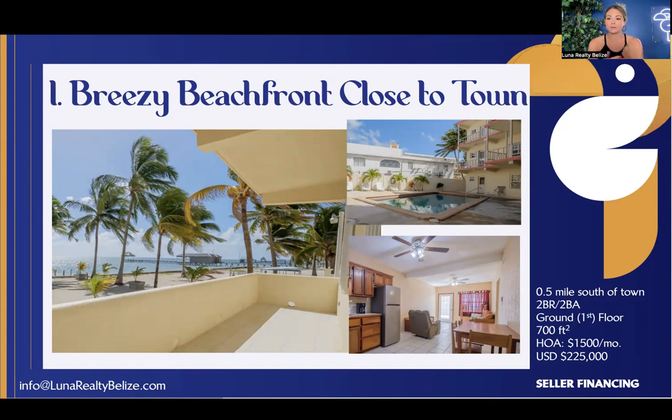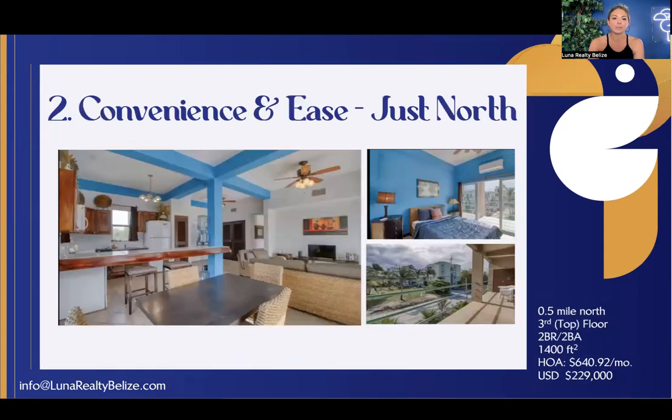This is a great option for somebody who wants to be close to town. You can walk right up the beach into San Pedro town, be in town in 10, 15 minutes, depending on your pace of walking, but very, very central spot for somebody who's looking to be on the beach.